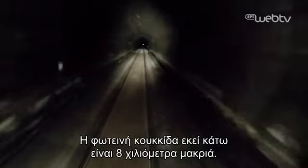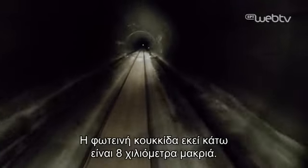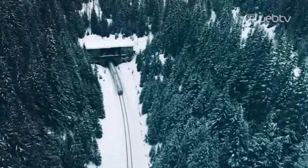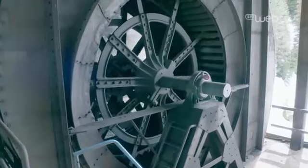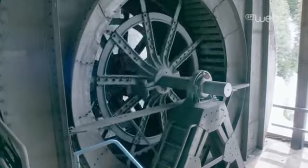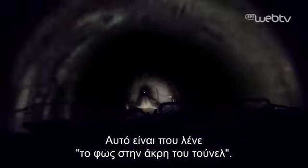That little speck of light down there is about 5 miles away. We cannot test the fan right now because the train will push the air in reverse. It's just like using a plunger. So we'll suck the air through the fan and we'll start rotating it. Right now, you can see it outside, and we have to wait till it stops. That surely is the proverbial light at the end of the tunnel.